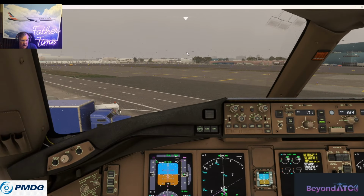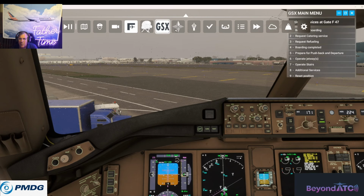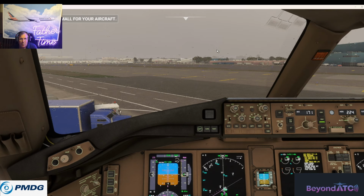Kennedy ground, American 142, heavy gate 47 to pushback with information Sierra. American 142 heavy, Kennedy ground, pushback and engine start approved. Face southeast. Push and engine start approved, face southeast for American 142 heavy. So that's to the right, and we got to come back over here.